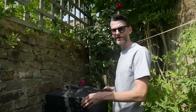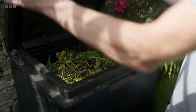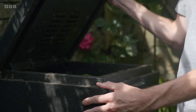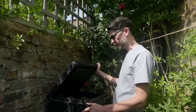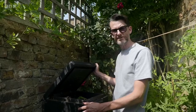So even a small garden like ours will produce enough waste to get composting. So we've got this thing called a hot compost bin, which, as the name suggests, gets very, very hot. You can compost with one of these right throughout the winter as well. It deals with all the stuff from the garden, plus the kitchen waste as well. We're lucky that our local council offers discounts for things like compost bins and water butts, so it was kind of a no-brainer for us to get this and get composting.